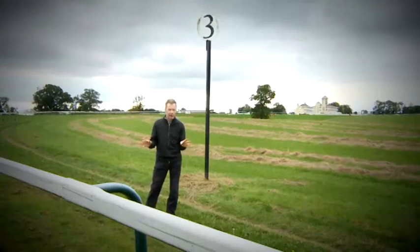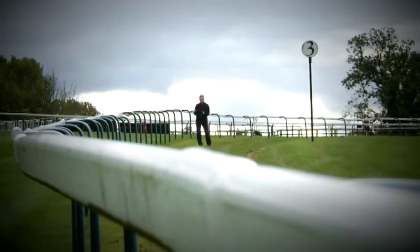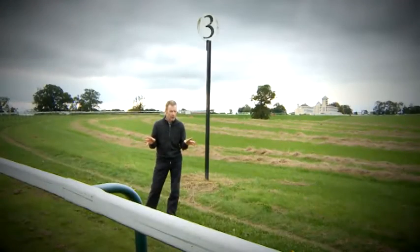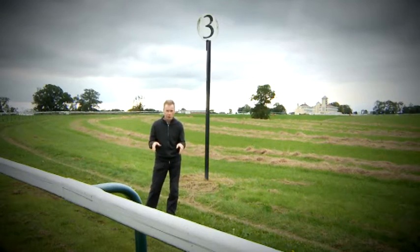Behind me is one of the toughest climbs in British racing, a hill so severe horses literally grind to a halt as they try and jump the last 2 fences before that lung-bursting run to the finish line. This is the home straight at Towcester, where staying really is the name of the game.